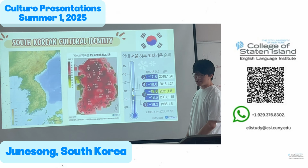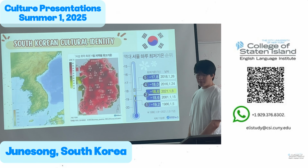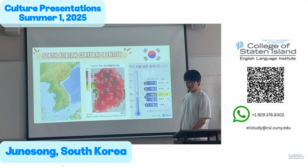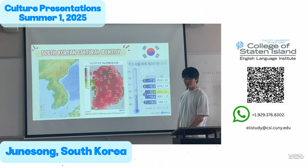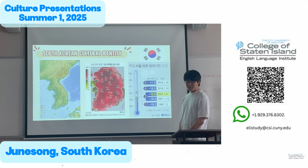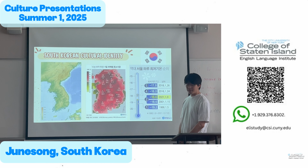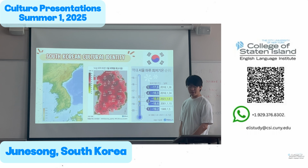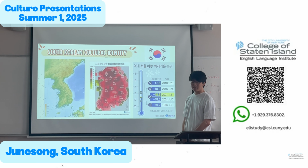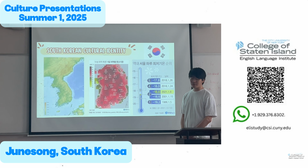and has four distinct seasons. These environmental factors have shaped not only the ingredients available, but also the ways food is preserved and prepared. Korea's mountainous terrain means that flat land for farming is limited, so Koreans developed a diet rich in vegetables, grains, especially rice, and wild greens.